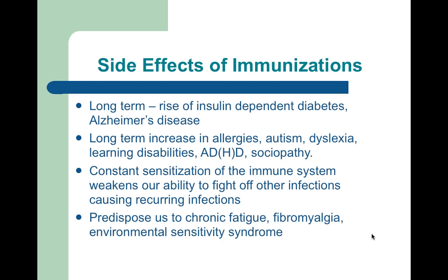Other problems: rise of insulin-dependent diabetes from immunizations, Alzheimer's disease, long-term increases in allergies, autism, dyslexia, learning disabilities, sociopathy. All these things are clearly a side effect of immunizations.